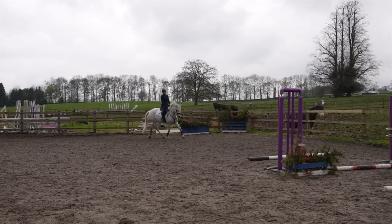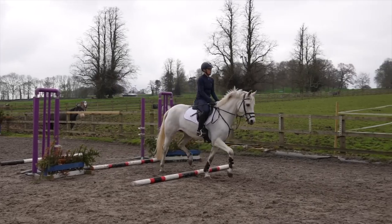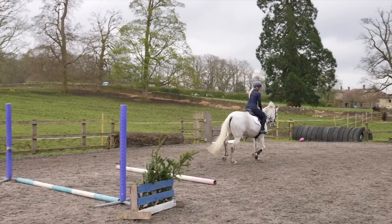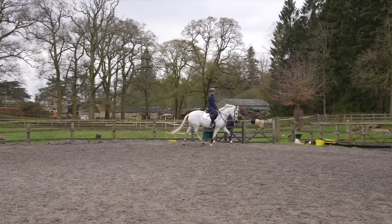Started off with a little bit of pole work, first intro, and then we'll be doing these in canter. And I just think that Rose is so cute and she does poles and her little ears are forward and she's proper concentrating on it.